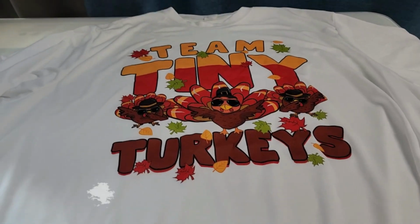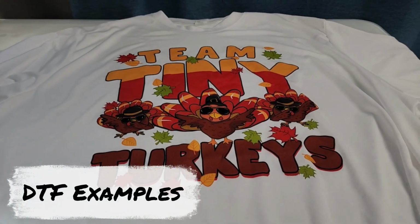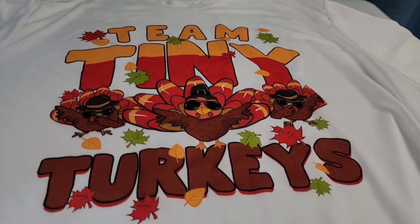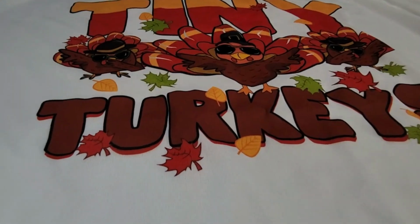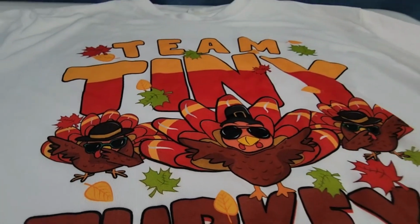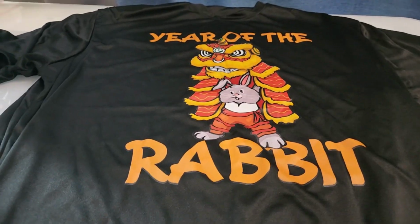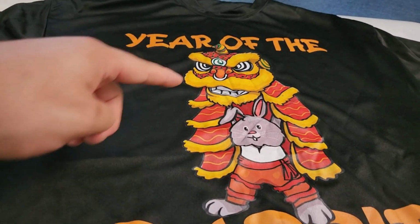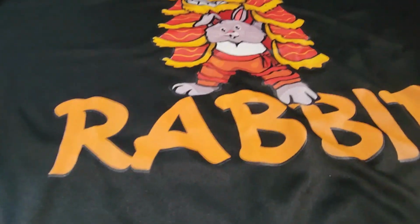Now this is going to be a DTF print, okay, direct to film print, and this is on a white athletic shirt. Team Tiny Turkeys. Look real close at the design and the print itself. This is going to be a black athletic shirt, Year of the Rabbit, DTF print too as well. And you can see, let's look at that print real close.